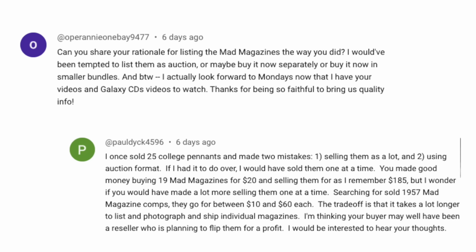Searching for sold 1957 Mad magazine comps, they go for between 10 and 60. The trade-off is that it takes longer to list and photograph and ship individual magazines. I'm thinking your buyer may well have been a reseller who is planning to flip them for a profit. Would be interested to hear your thoughts.